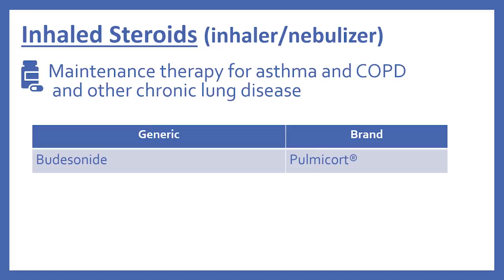And then there are the inhaled steroids. This includes an inhaler or nebulizer versions. And these are for maintenance therapy for asthma and COPD and other chronic lung disease. In the top 200 is budesonide, which is Pulmicort.